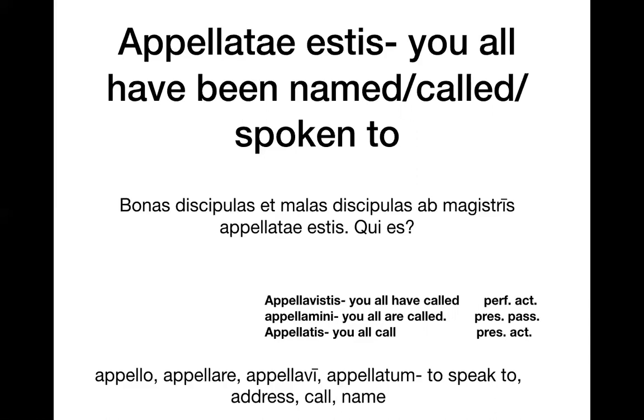So what function are all of the first four words? Five, I guess, if I include the conjunction. What case are bonos discipulos and malos discipulos? I don't know why I made them all feminine. Are they genitive or dative? No, not genitive or dative. This is my favorite case, so you should really know this case. Oh. So some of us still need to review first and second declension. It's because it's what kind of object, Parker? Yeah, those are direct objects.